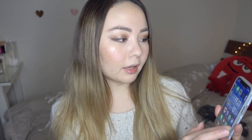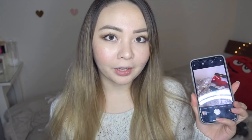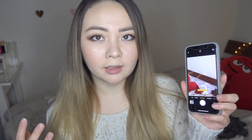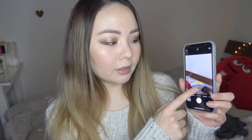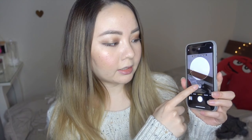For example, the camera has the portrait mode where it'll blur out the stuff behind. Sorry guys, my room is kind of messy. So for portrait mode, say you're taking a picture of a person, behind them the background will be blurred out, which makes it look really professional. And it also has different lightings within the portrait mode, which I find really amazing. So there's natural light, studio light, stage light, contour light, blah blah blah.